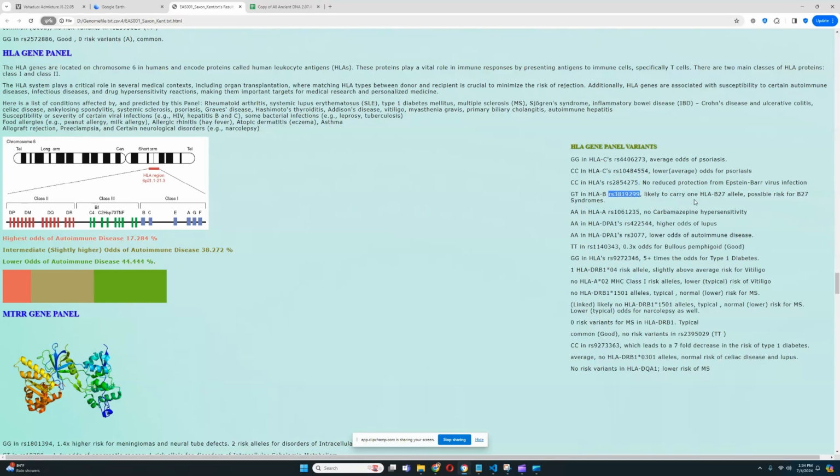Likely to carry one of the risk alleles, possible risk for... Wow, okay, so that's bad. That's really bad. That's a really bad genotype in the HLA-B. I remember that in the HLA-B, these heterozygous genotypes are really bad. So this really contributed to the highest odds of autoimmune disorder and intermediate odds. It's really interesting that despite having this genotype right here, she's still scoring lowest odds for autoimmune disease.